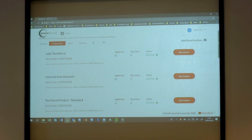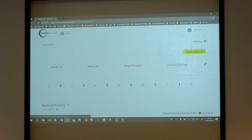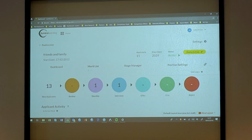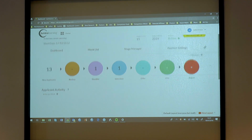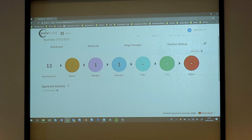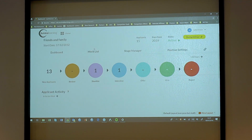So this is the applicant tracking system, which is where you have all your roles or positions that are currently open, and these are essentially your projects. It's just a different way of displaying all your projects that are live. I'm going to go into a sample project, and here you can see our recruitment pipeline again. We've got our 13 applicants. One's been listed as a shortlist, and I'll show you how you actually manage this pipeline.